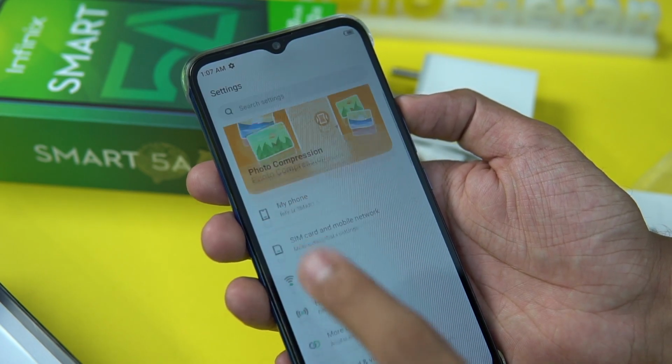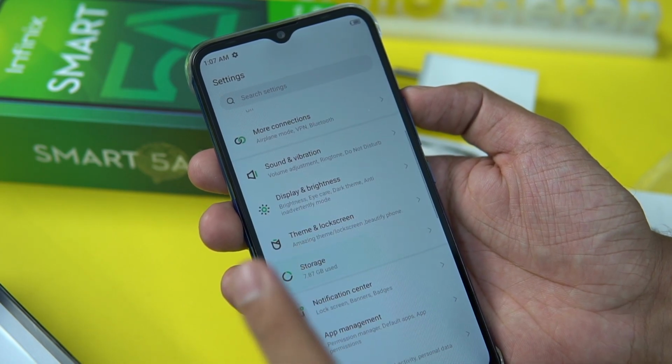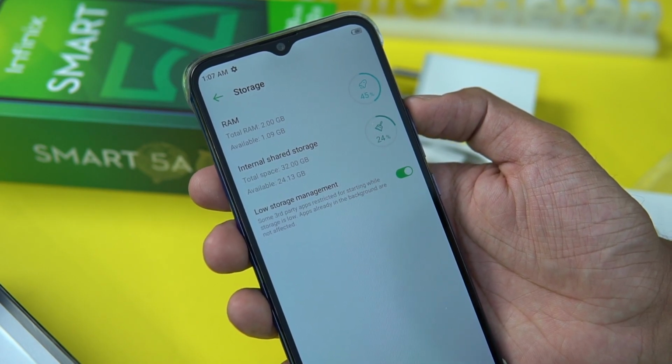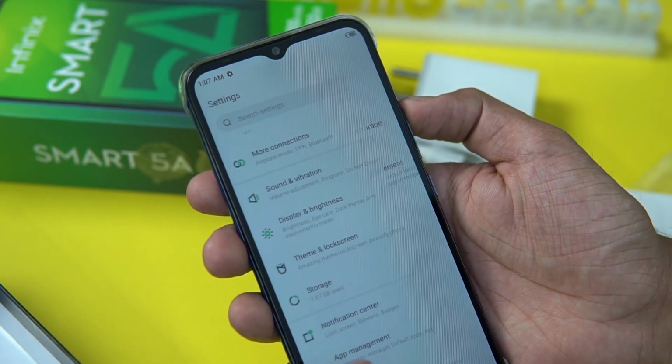So that's it. And apart from that, if we go into the other settings, you have theme and lock screen settings, you have the storage. This is the default storage that you're going to get here, available around 24.13 GB. So 24 GB is available to the user. That's a good thing. And you also have over 1 GB RAM. That's what I was talking about.